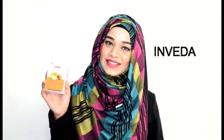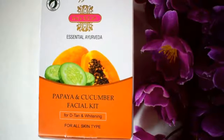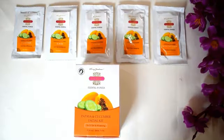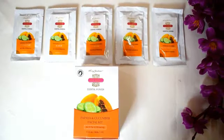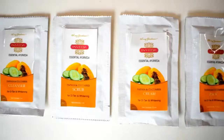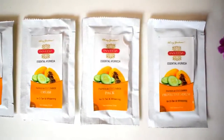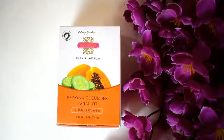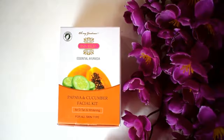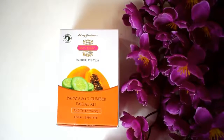I would be reviewing the papaya and cucumber facial kit. This facial kit claims to effectively remove sun tan and blemishes and whiten the skin. This facial kit has papaya extracts which effectively lighten the complexion, cucumber extracts which are natural bleaching agents and remove the tan. It also has vitamin B3 which protects the skin from UV damage, and other ingredients which lighten the complexion by controlling the melanin production in the skin.